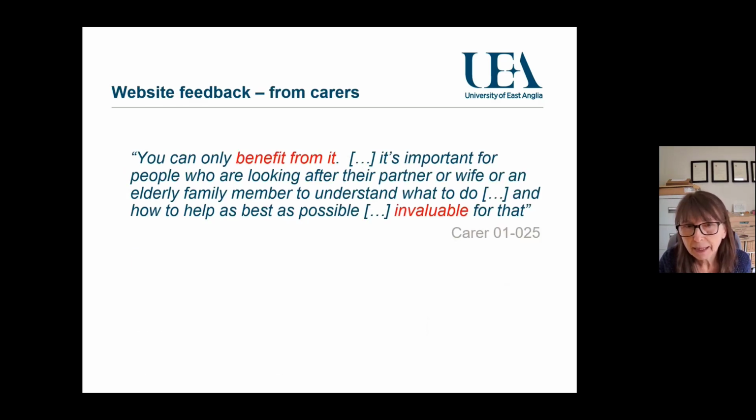So this is some of the feedback we've had from carers who've looked at the website and who helped us to develop it. So this carer said, you can only benefit from it. It's important for people who are looking after their partner or wife or an elderly family member to understand what to do and how to help as best as possible. And it's invaluable for that.